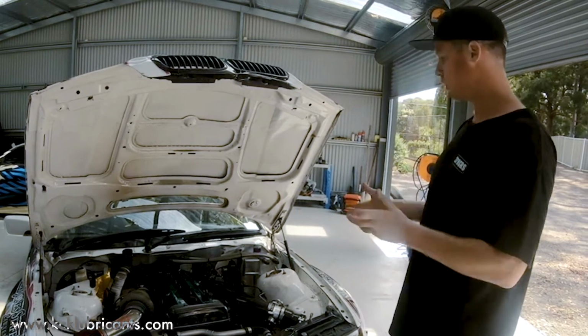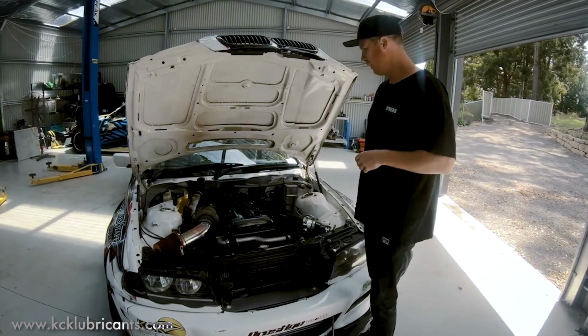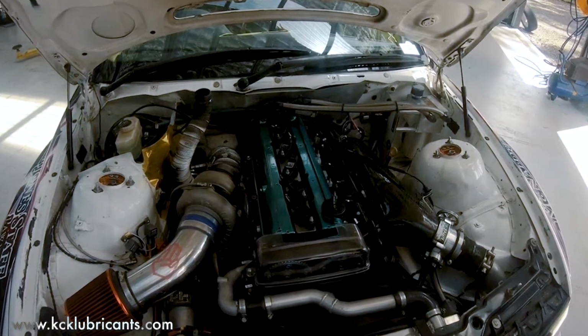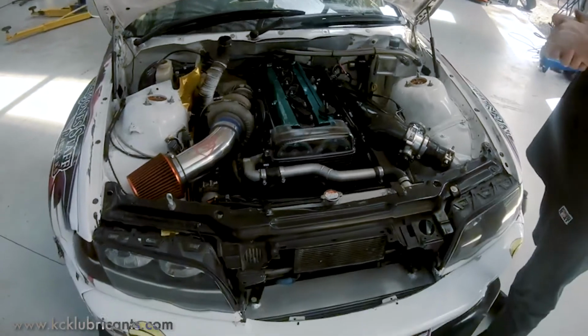But outside of that, we've got all the usual stuff. You've got to run catch cans, fuel pressure regs, Turbosmart's wastegate down behind the manifold. And that's the heart of the car, basically.